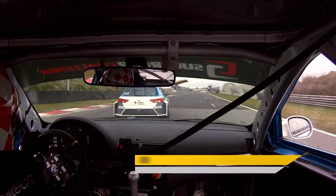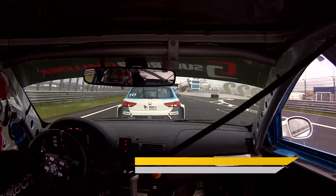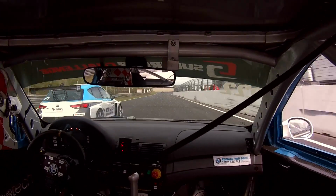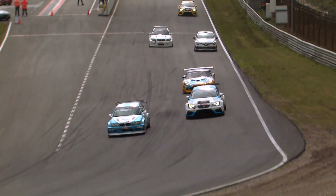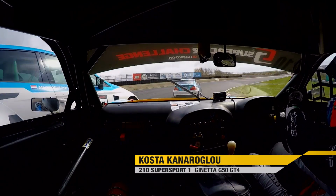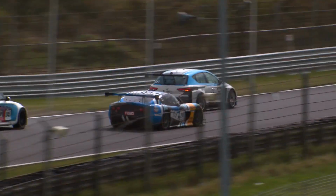Further up the road, 4th place battle in Supersport 1. Luc van Loon taking over the familiar family BMW from father Ronald, hounding Toynis van der Grift, who puts on the right-hand turn signal, moves right, then changes his mind, moves left, and that allows the BMW to lunge up the inside, and so too Costa Canaroglu in the Ginetta, but the door closes.